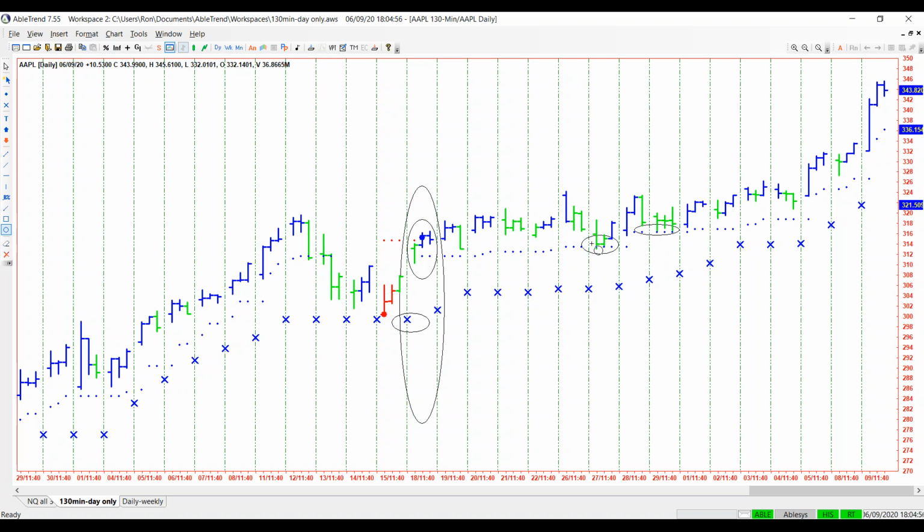Right at the dot, add to your position, or if you missed the trade, you could get in. I know the bar is green, and I would never say to get in on green, but when you're in such a strong uptrend, and this is more for a longer term chart, it's a little more risk to get in on green. It's much safer to get in on blue. But if you want to be a little more risky, you can get in on a green as soon as, just put a limit order as soon as the price hits the blue dot.